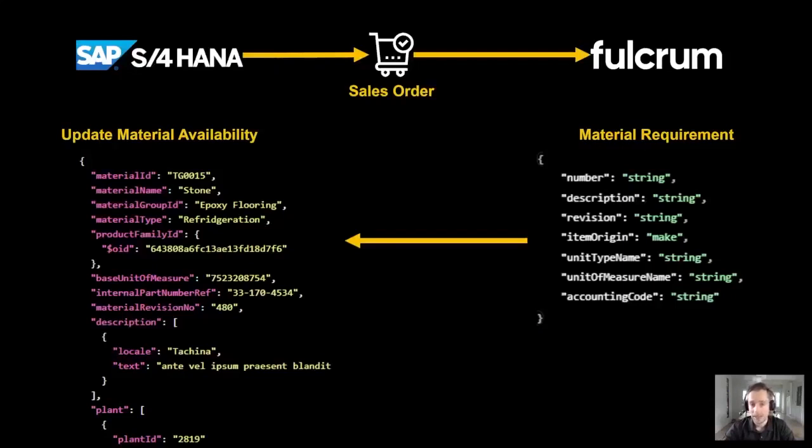Suppose you're testing an end-to-end business process in SAP that involves a third-party application, Fulcrum MRP, which is used for material requirement planning in this case. The scenario involves creating a sales order in SAP BVV, which then triggers a material requirement in Fulcrum and then updating the material availability in BVV based on the Fulcrum MRP material requirement.